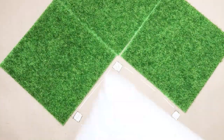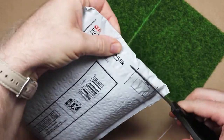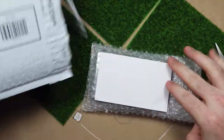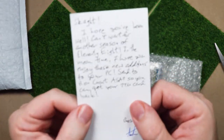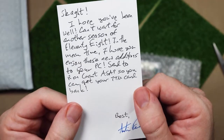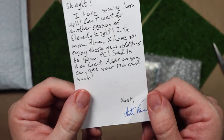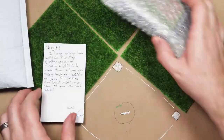I still have my little baseball diamond from Lou Rock's video response. This is from my BFF, Austin Farmer, who's been thinning out his collection. It says, I hope you've been well. I have. I can't wait for another season of 11-8. We'll see. It's been hard to keep up lately. He also sent some Ron Gant cards to help me get my TTM card back.